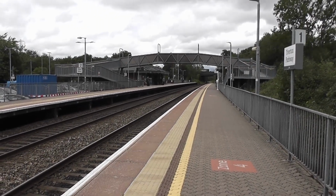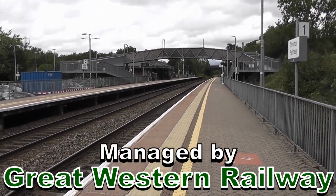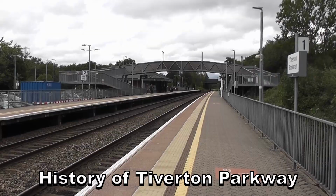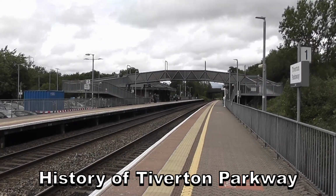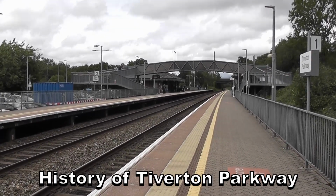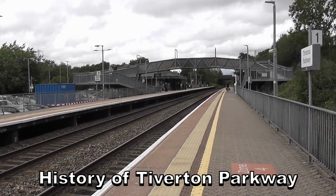So, in this picture is Tiverton Parkway, managed by Great Western Railway. It has 2 platforms. So, originally there was Tiverton Road Station, which opened in 1844 further down the line. It was renamed to Tiverton Junction in 1848 when the branch line to the town of Tiverton itself was opened with its own terminus station.